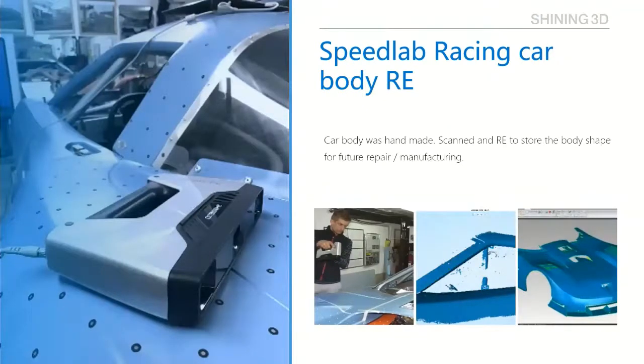And another case for this is from a Speed Lab racing car. They are a race car company that builds cars for some famous racing competitions. Their problem is all the car's body was handmade for aerodynamic reasons, and they don't have a digital copy of it. So every time the car body was damaged or they need spare parts, they have to rebuild the whole thing by hand again. So we help them to scan the car and do reverse engineering to get a digital copy of the car body. Help them in future reparation and manufacturing.